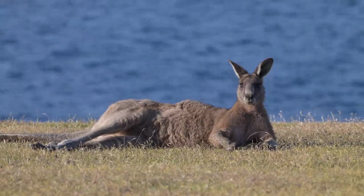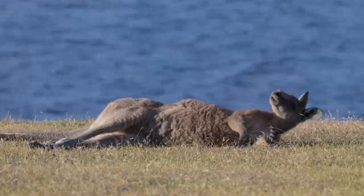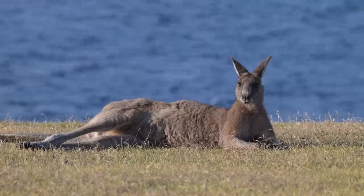So it was really interesting with the kangaroos. Some of them would let you get really close, like this guy, almost close enough to touch. But others, if you were even 50 feet away, they would hop away really quickly. They didn't want to be close to you.